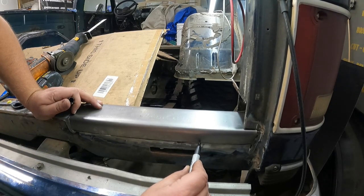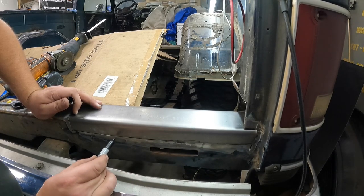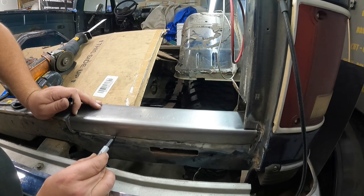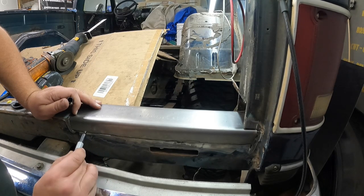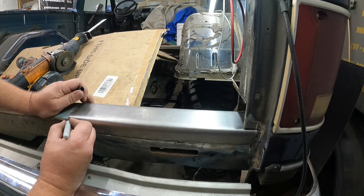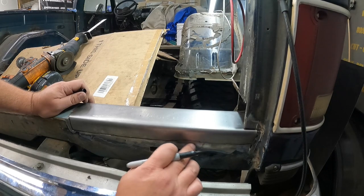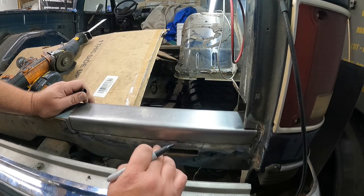So we're going to take... and just kind of feather that area out a little bit. And we're going to feather this area out a little bit. And we're probably going to take just a little bit off the edge. These lines right here are not how far in I'm going to take it. This is just the way I know where to knock a little bit out.